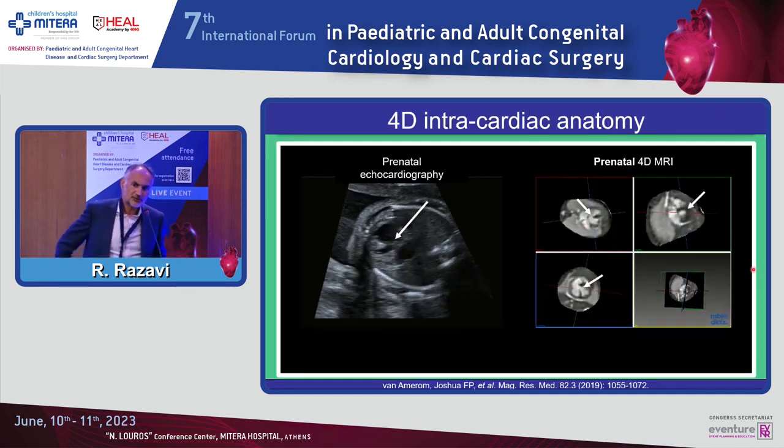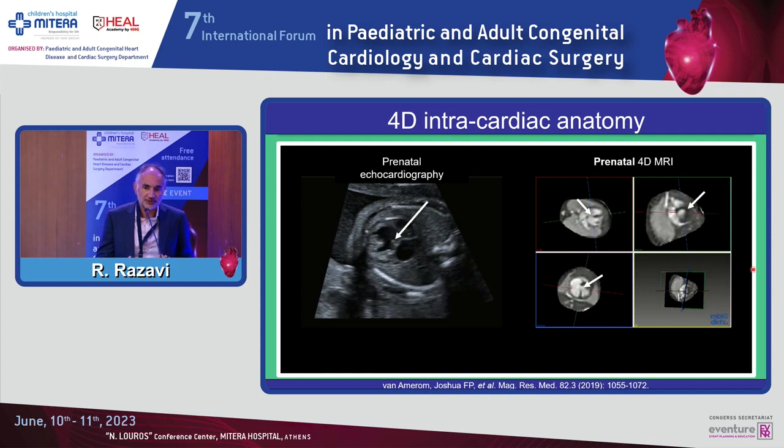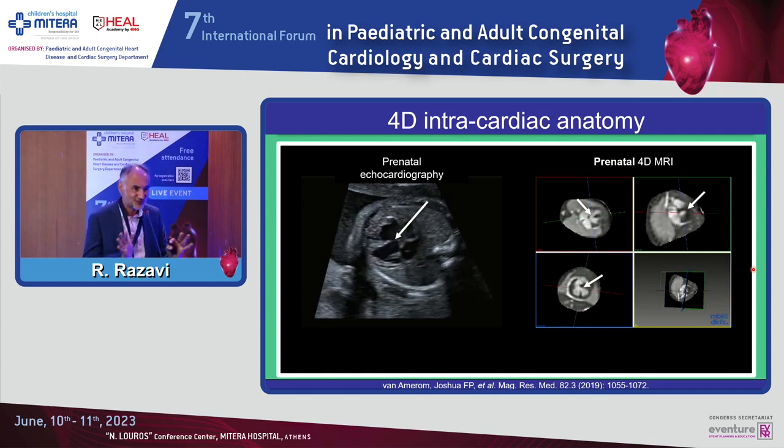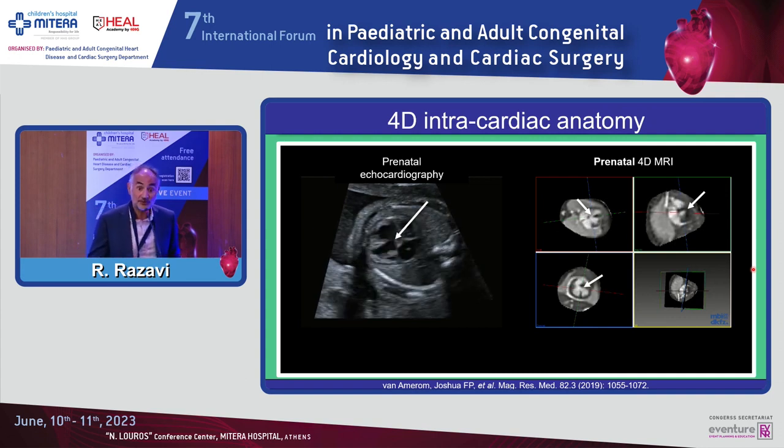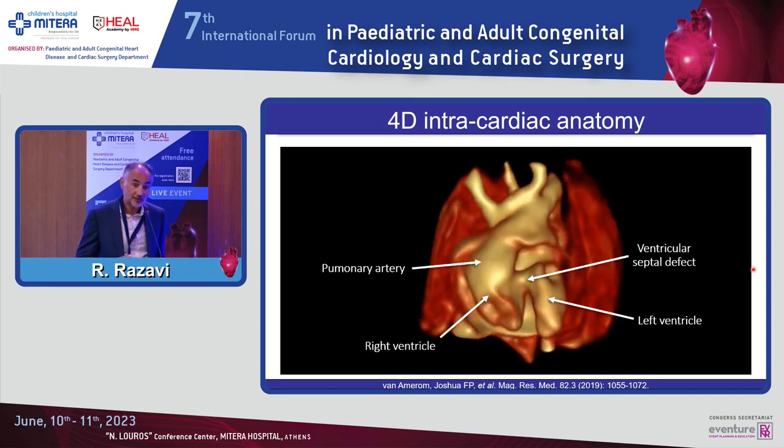Now, what about looking at intracardiac structures? I'm coming on to the end of the talk, so just bear with me one more minute. You can see those actually pretty well on fetal echo. Of course, you can see them on MRI as well on the other side, and MR gives you this information in 3D. So here's a VSD, and this is what the MRI shows you.